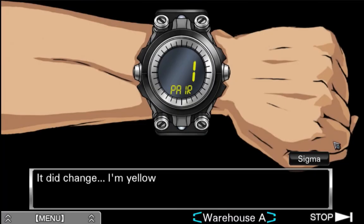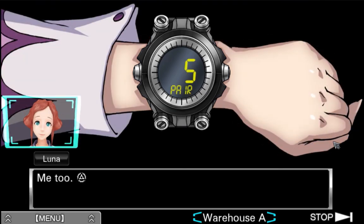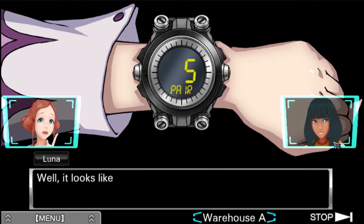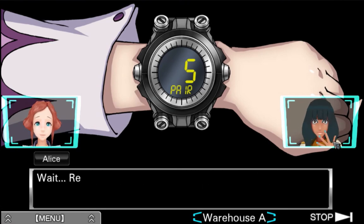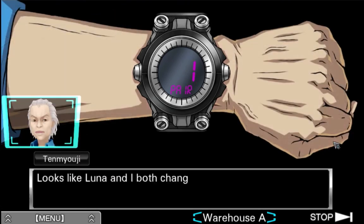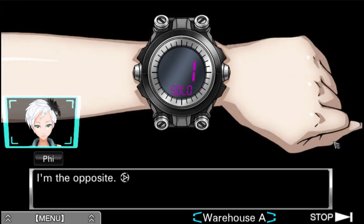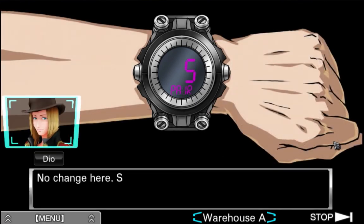It did change. I'm yellow now. So am I. Me too. It looks like the color wasn't the only thing that changed. What do you mean? Well, it looks like our groups have changed too. I was a solo last round, but now it says pair. Wait, really? Mine still says solo. It looks like Luna and I both changed. Although I've gone from solo to pair. I'm the opposite. Mine went from pair to solo. No change here. Still a pair.